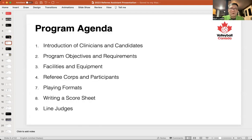So basically, we'll go through some of the facilities and the equipment. I will give you a brief overview of the referee corps and what's important in running a volleyball match. We'll go over some of the playing formats. We will write a score sheet and we will show you how to line judge, but this will give you a basic overview. If you've been involved with volleyball, a lot of this you will probably understand, but one thing I do find is that by going to a clinic like this, you pick up some things, and hopefully the knowledge of the game and why we do the things we do will increase as we go through this.